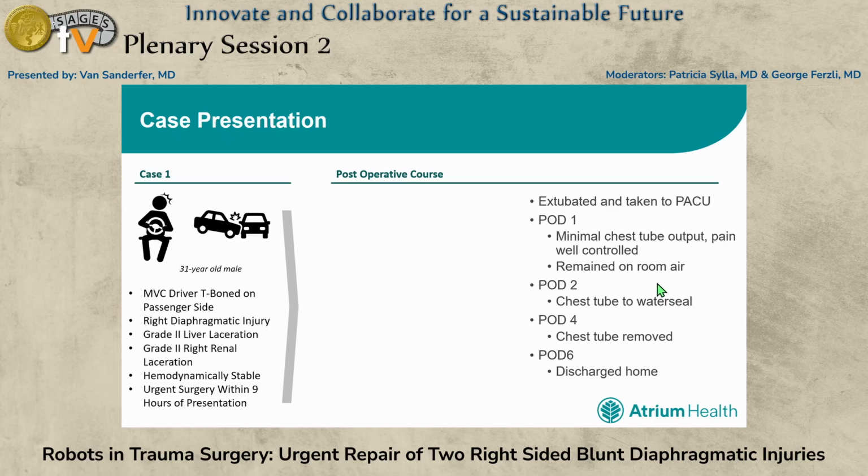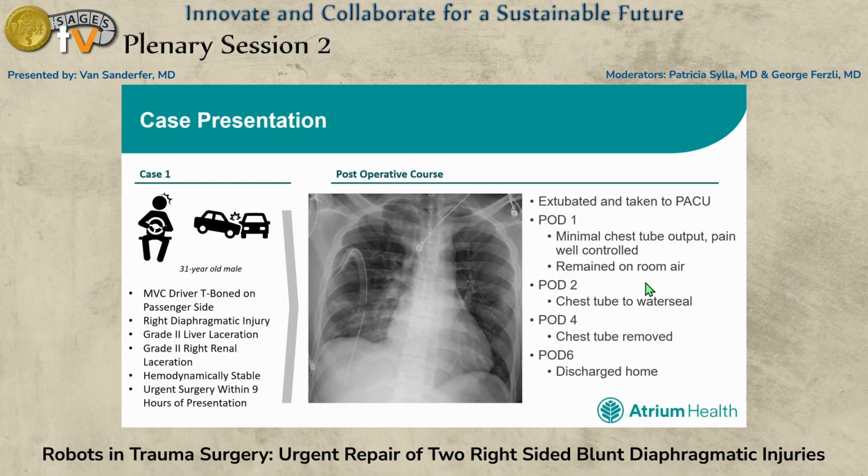So the patient was actually extubated and taken to PACU. You can see his postoperative chest x-ray on day 1. He had minimal output, and his pain was well controlled, and he remained on room air. On post-op day 2, his chest tube was placed to water seal with subsequent removal on post-op day 4, and he was discharged home on post-op day 6.